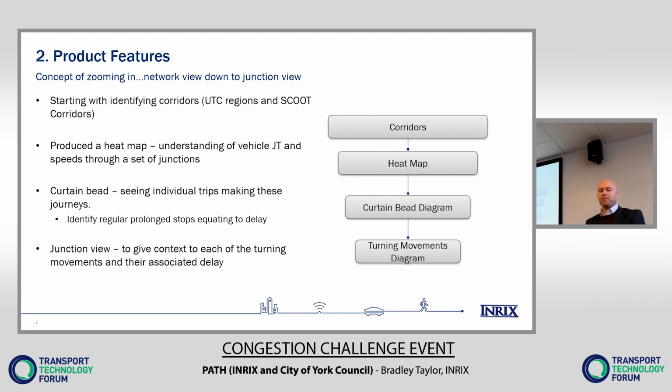So this concept of zooming in, identifying corridors, what we've done is essentially start with this corridor approach. So it's identifying your corridor in theme with a UTC SCOOT region. A user would draw a corridor through a road network, and then we would start producing an associated heat map with that, and understanding how those vehicle journey times travel through that corridor. Once you've defined the corridor, we can then produce all the underlying metrics.